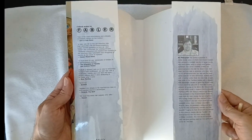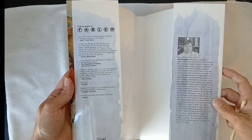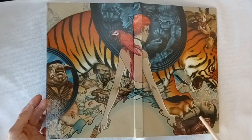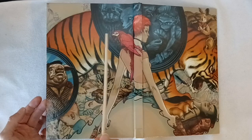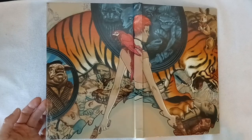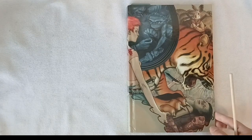Here are the inner flaps of the dust jacket. It has Bill Willingham over here. It kind of tells you who he is. He's the writer. Here's the actual hardcover without the dust jacket. So this is the artwork on it. Again, it's the same cover as the dust jacket, except here we get the other half of the picture. The rest of the tiger and everything down here. I really love the design of these hardcovers. The pictures they use on the dust jackets and so forth. Real nice. Let's take a look inside the book.